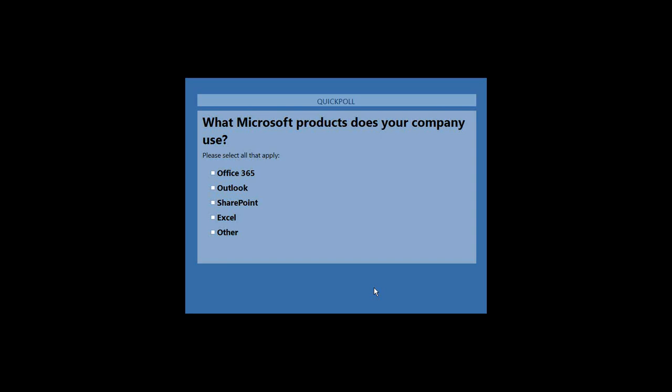Microsoft products does your company use. Which ones are you familiar with? You can select all that apply. So there's Office 365, Outlook, SharePoint, Excel, and then others. We'll give people a few minutes to vote. The reason why we want to see this is that if we've got a lot of folks on here using Office 365, we certainly want to show you a little bit about Power BI. We've got about 72, 78 percent who have voted.